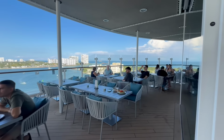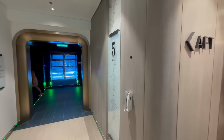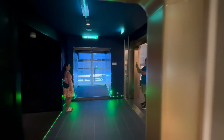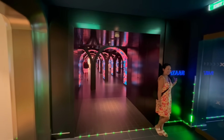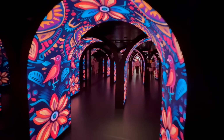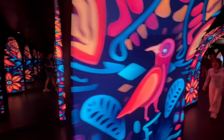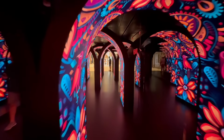That was deck 14. Let's head on over to decks below. We are now on deck 5 in the aft elevator bank, and we're gonna head to one of the most exciting parts of this new cruise ship, and that is the Bazaar. The Bazaar is brand new to Celebrity Xcel and something that has never been seen before, and look at this tunnel to get there. It is active, it is alive. There are birds and floral moving around. This is a really cool tunnel, definitely one we have yet to see.